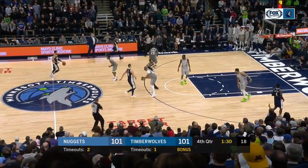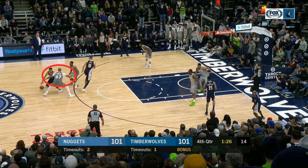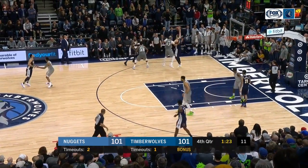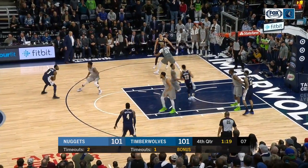So with 2 unsuccessful switches in a row, the Wolves try another strategy, the hedge, with Gibson hedging out, and he does a great job of then recovering quickly to Jokic, pressuring the post up, and the Nuggets don't get anything good on this possession. So the hedge worked there.